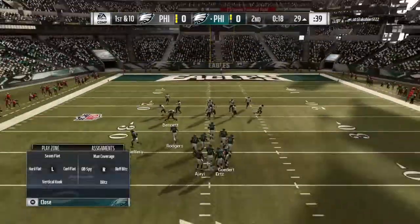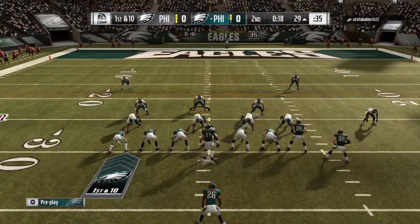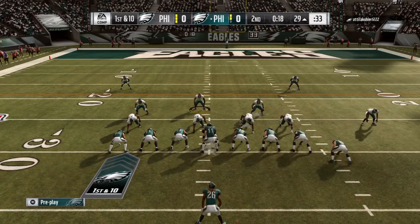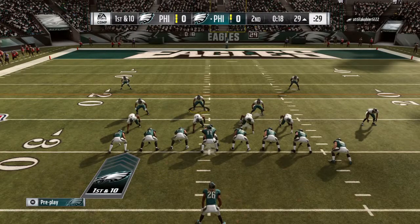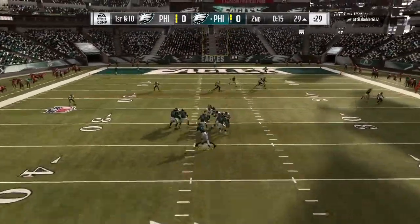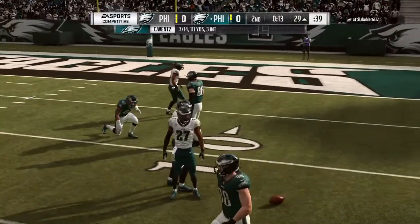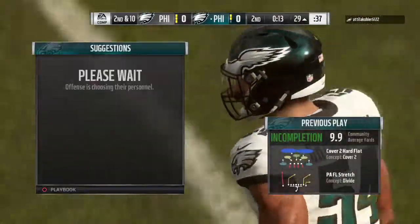This offense finding its legs now. Here's another first and 10. Now a play fake here on first down. He couldn't quite hold it. Got hit. Ball pops out. Incomplete.